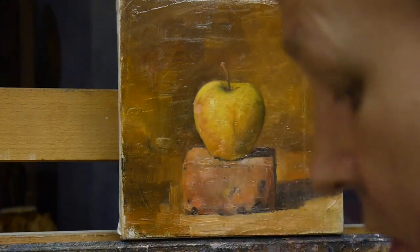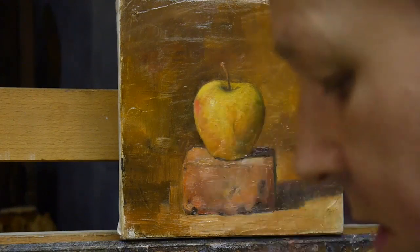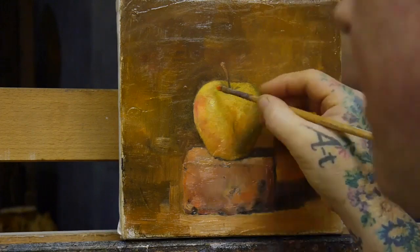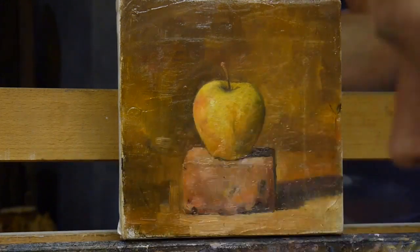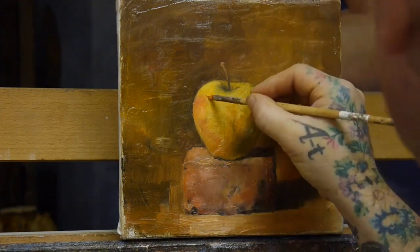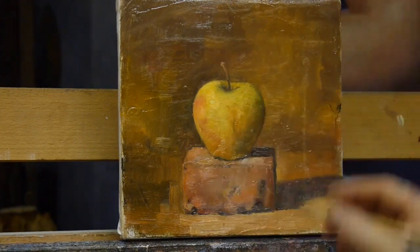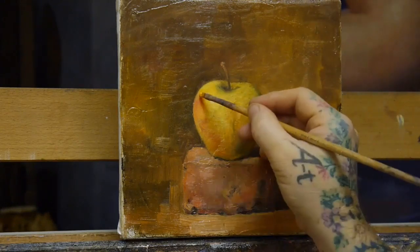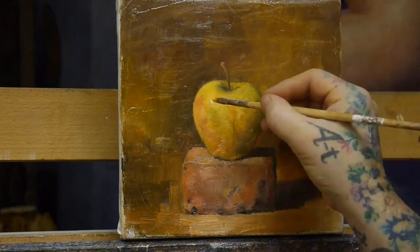The good thing here is that the colors I have in the glaze, which is French ultramarine and crapplak, or alizarin as it's called, mix in with a new color I put on. So it gives me a good surface to work on.